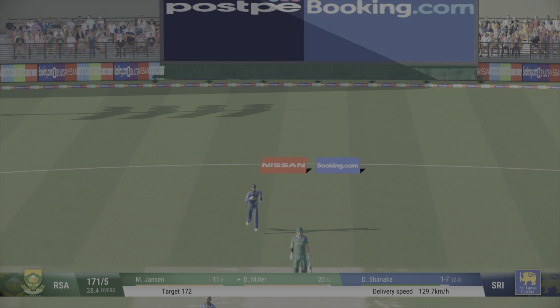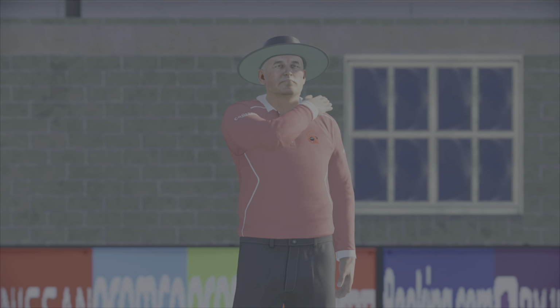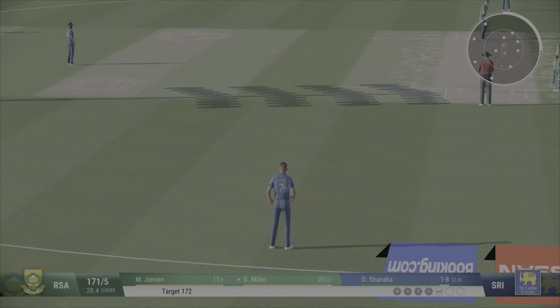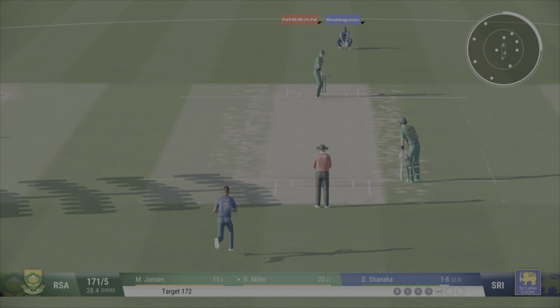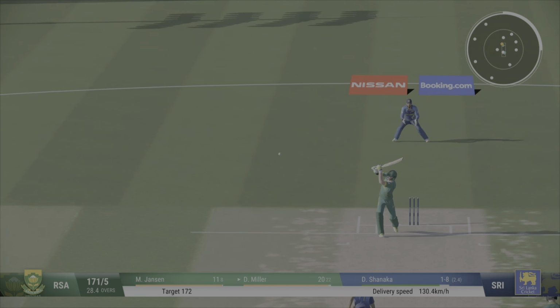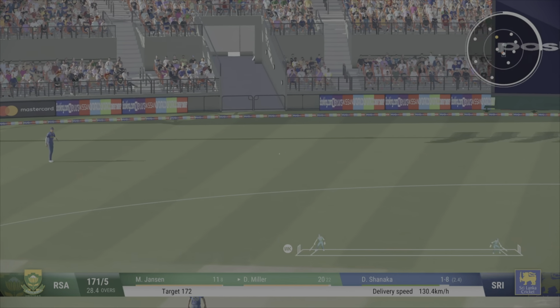It looked a pretty good delivery, to be honest. Umpire, though, has given it as a wide. That's great fielding. That ball was flying.